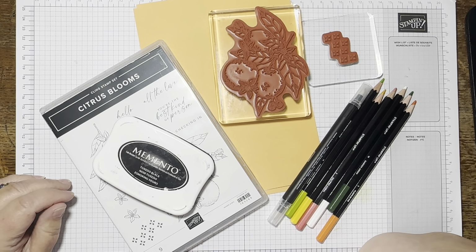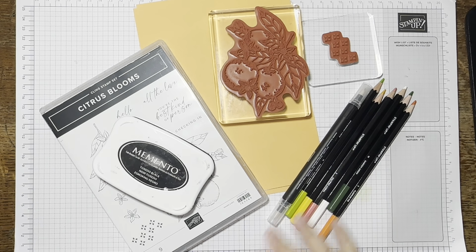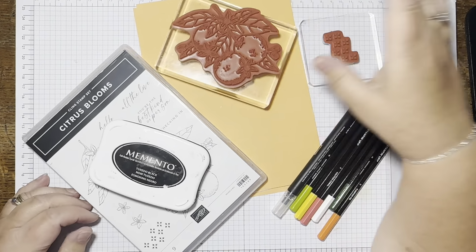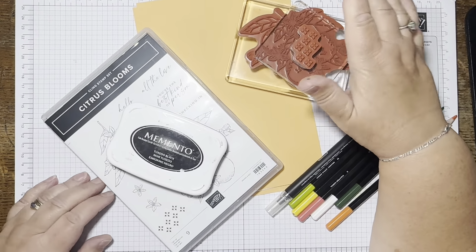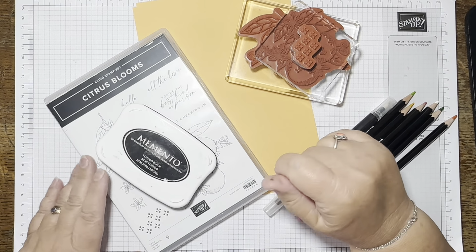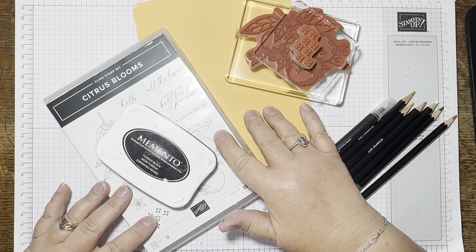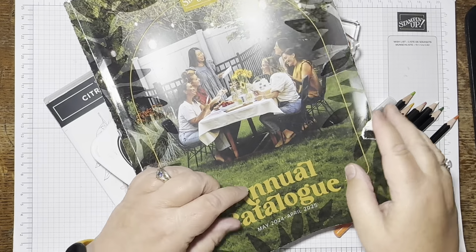Today I am playing with a bundle. This week I'm hoping to feature some of the bundles that you can actually get at the moment with an extra 10% off. So any bundle, you need to look in the catalogue to see what the bundles are.